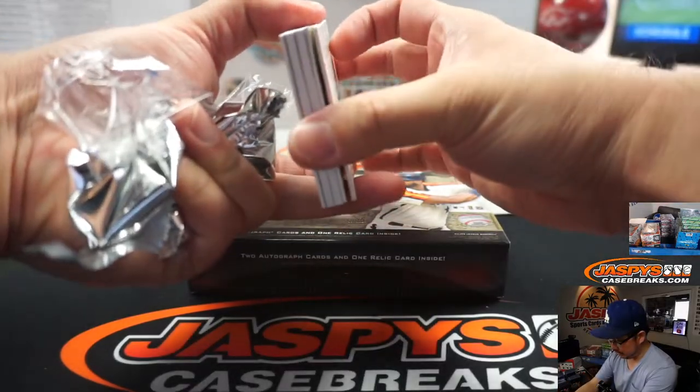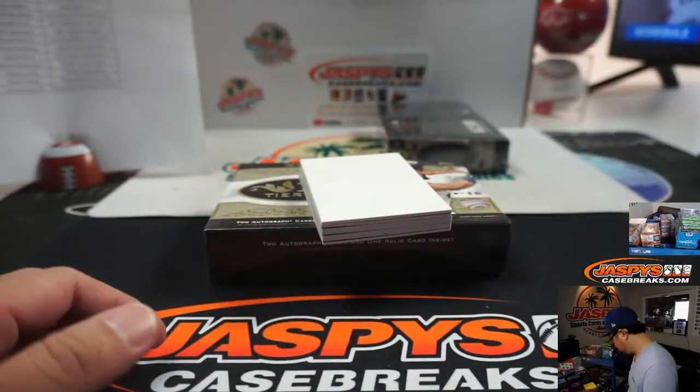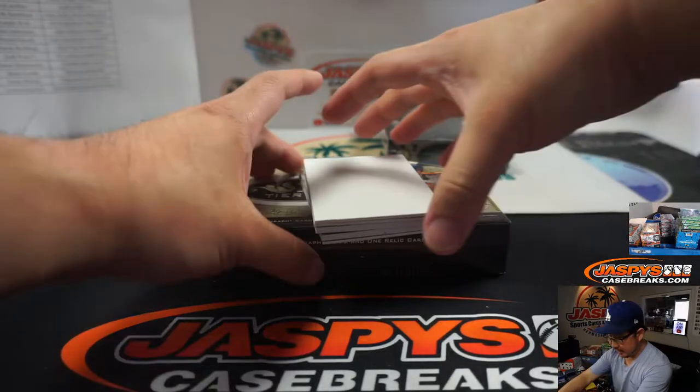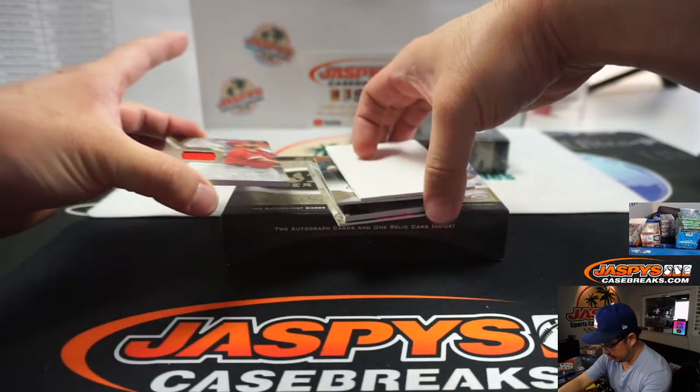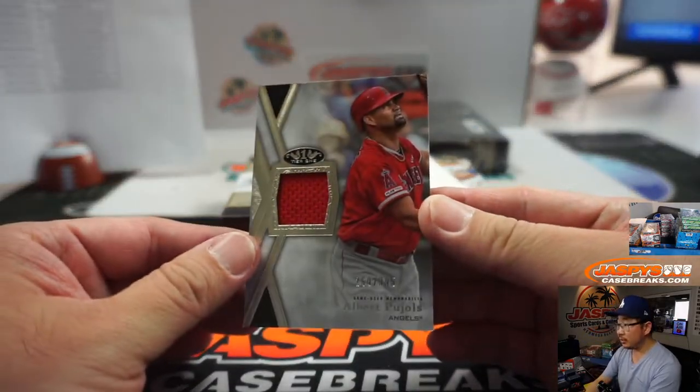Would love to see a book. That'd be cool. All right. Good luck, everybody. Ooh. Almost revealed that auto a little too early. There's Albert Pujols to 395.